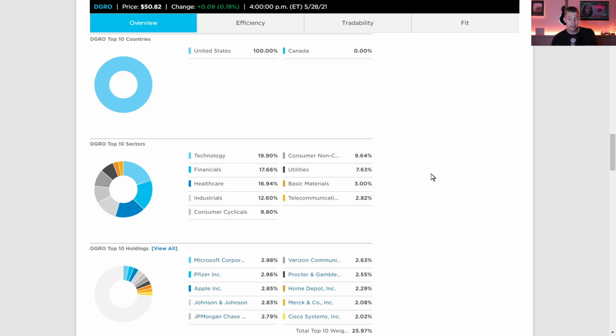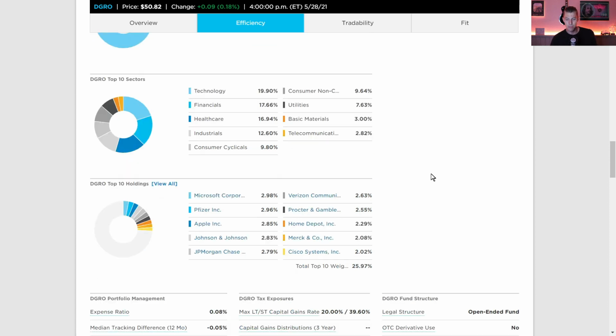3 of the top 10 sectors are technology at the tippy top with 19%, financials at 17%, and healthcare at 16%. Some of the top holdings are Microsoft, Pfizer, Apple, Johnson & Johnson, and JP Morgan Chase. And they do have one of my favorite bond-like companies with their dividend, Procter & Gamble, at number 7.